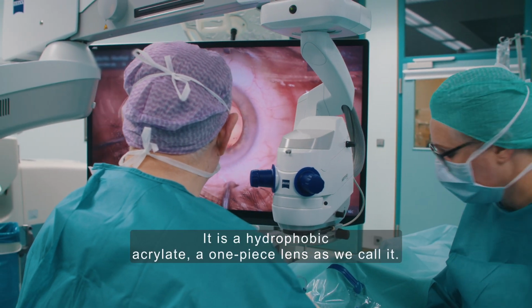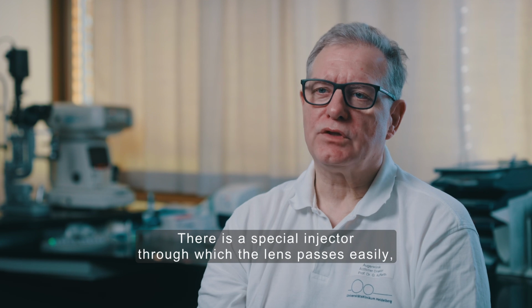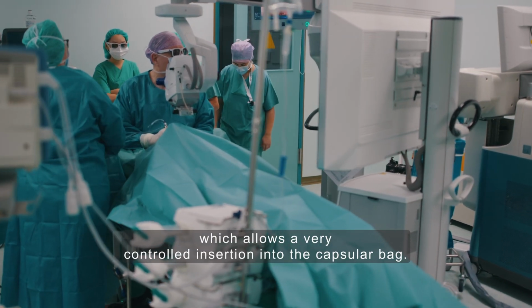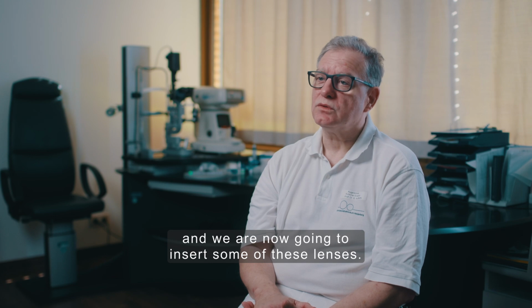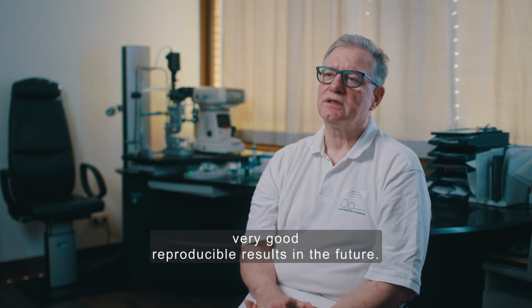It is a hydrophobic acrylate, a one-piece lens as we call it. There is a special injector through which the lens passes easily, which allows a very controlled insertion into the capsular bag. The result has been pretty good already, and we are now going to insert some of these lenses, and I am confident that we will experience very good reproducible results in the future.